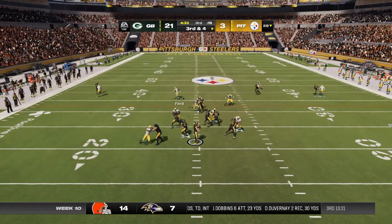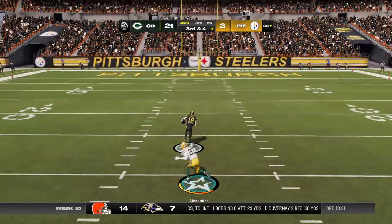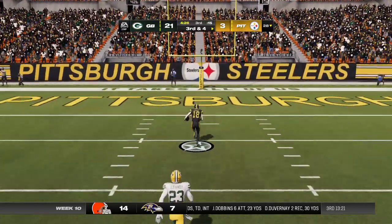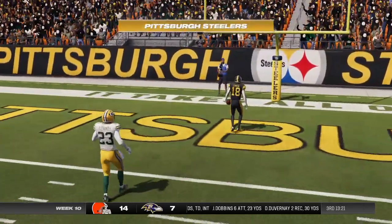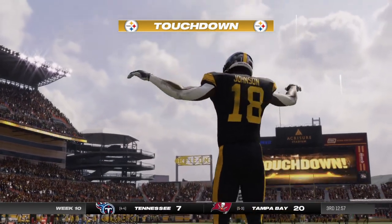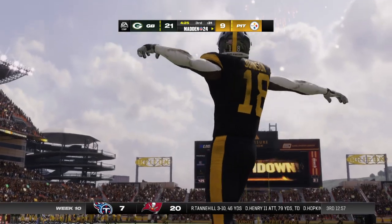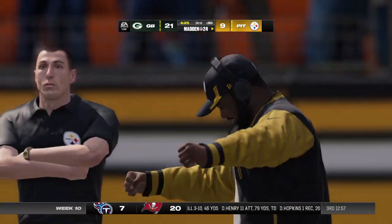Here's Pickett. He's going to look deep down the field. And that's caught inside the 30. And into the end zone. Touchdown, Pittsburgh. Deontay Johnson, 72 yards. And the Steelers get a bit closer.